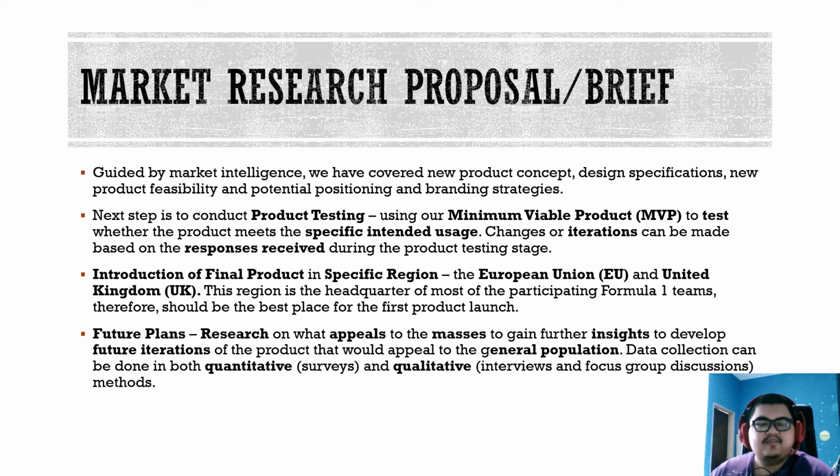And finally, in terms of our future plans, currently, yes, the target is to appeal to the innovators, the early adopters of the Formula One fans community, and also board game enthusiasts. But in the future, we need to make steps to ensure that future iterations would be accepted by the masses as well. So we need to research what actually appeals to the masses, gain these insights, and develop our future iterations based on our research insights.